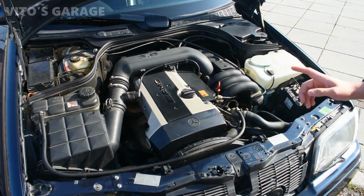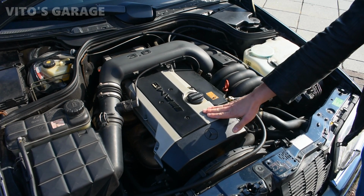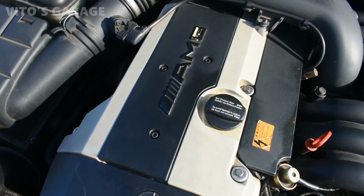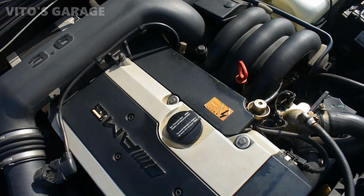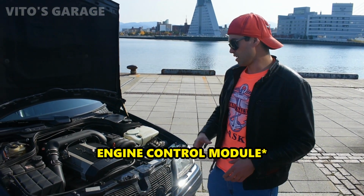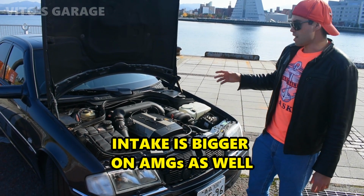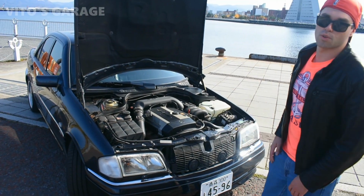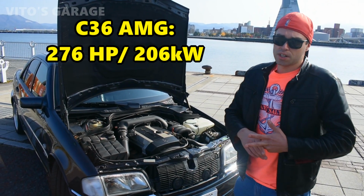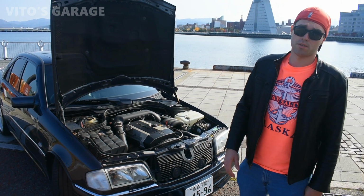This is a 3.6 liter engine. This is the engine that is actually legendary. What the engineers did was take the 3.2 liter M104 engine and increase the bore a little bit, then increase the stroke, and they also modified the engine computer module and a couple other things. They made the exhaust ports a little bigger, and that's how we have this 3.6 liter engine that produces 276 horsepower. The difference between the 3.2 liter and this 3.6 liter M104 is about 86 horsepower. That's a lot of horsepower.